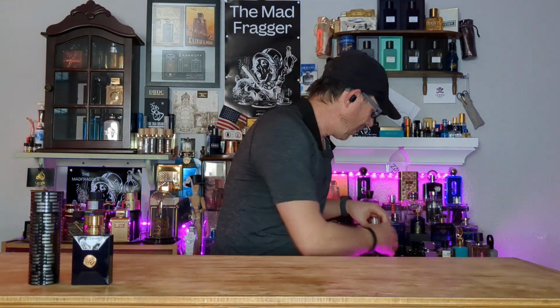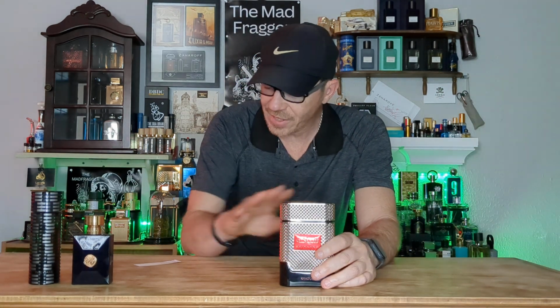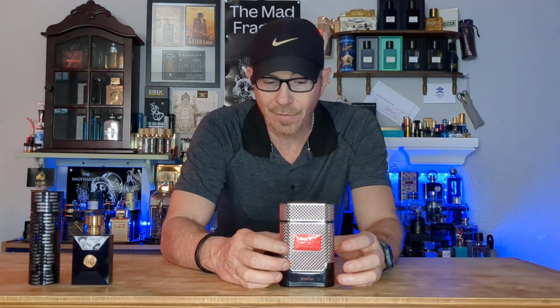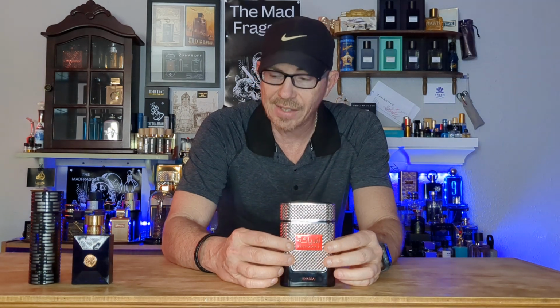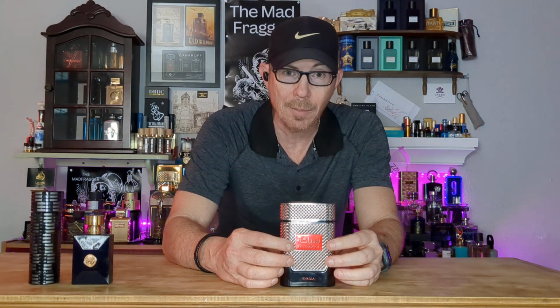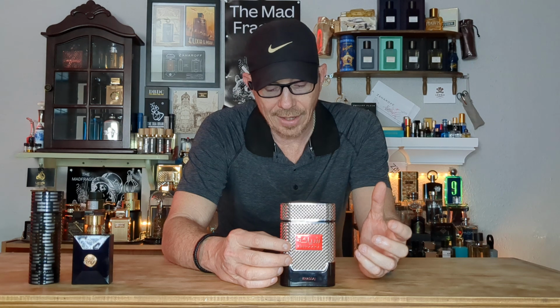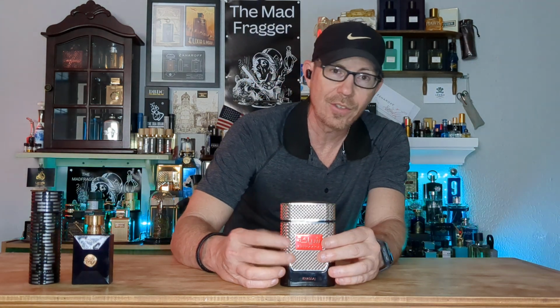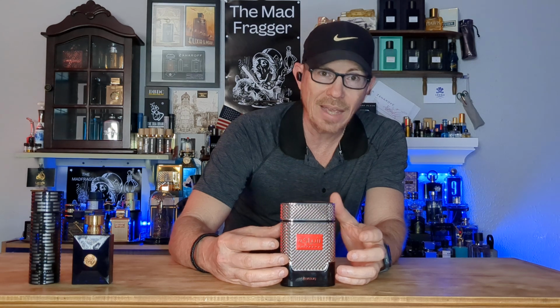Next one we got here is Sahara Silver by Codlage. This fragrance here is one of my favorites in my collection. It's in my top 5. This is inspired by Reflection Man from Amouage, and it's a clean, refined, white floral style of fragrance, some vetiver and cedar in the base.